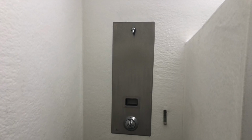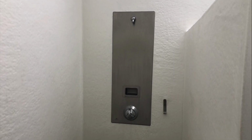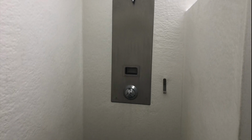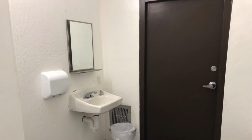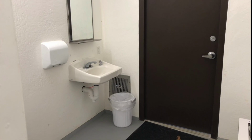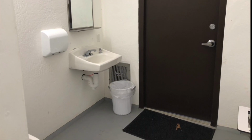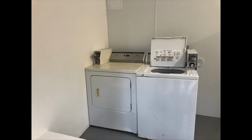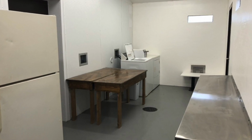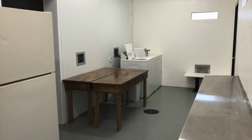And then this is the shower. Very nice, very clean, very modern restroom. I really like this restroom facility, and maybe they're going to renovate more restrooms to this style. This building also had a pair of washer and dryers, so one on each side. So it was a really nice laundry room. We did have to do some laundry while we were there, so we used this laundry facility.